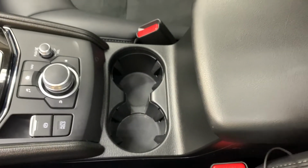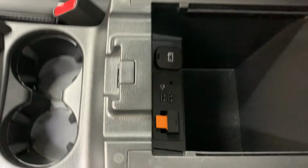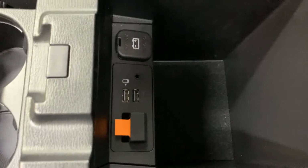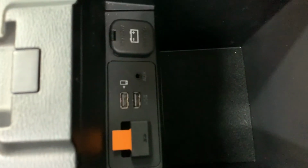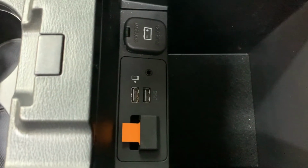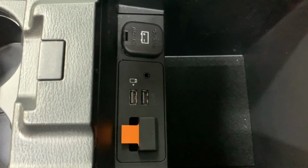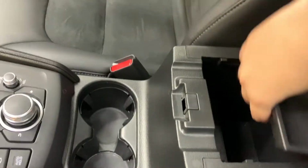Then we also have 2 cup holders in the middle, a nice big armrest as well. You have a little removable storage tray. So in here you have 2 USB ports. The one with the smartphone icon is the one you'd use to use your Apple CarPlay or Android Auto. Then we have an auxiliary input beside that. The SD card reader is strictly for your navigation system. So that's where you would input the SD card for the nav and it would update to the system. And then we have another 12-volt input there as well.